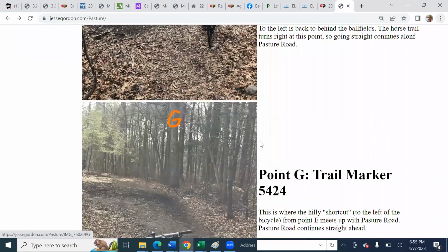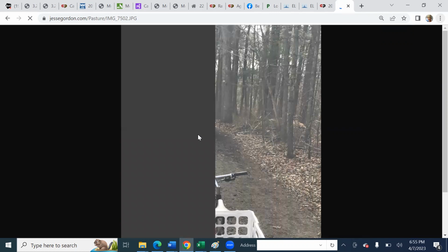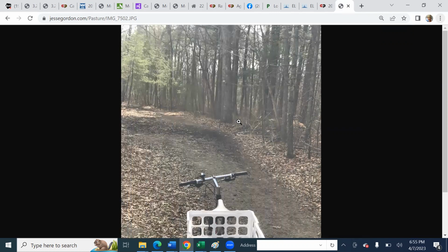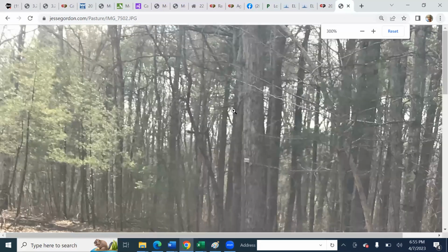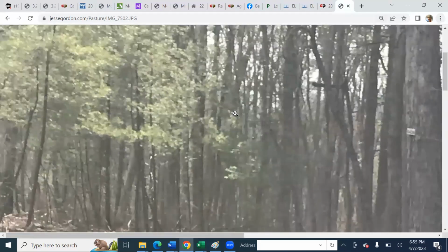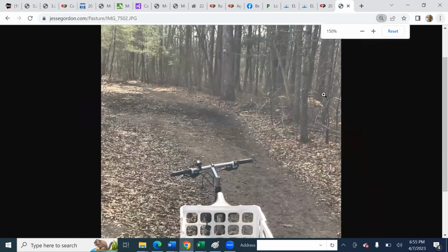Let's go to point G. Here's point G. There are trail markers on the trees. You can actually see the trail marker here called 5424. If you look at the Blue Hills map made by the State Parks Commission, it has all the trail markers marked on the map. You can see it if you zoom in. Let's go back so people can see the whole picture.